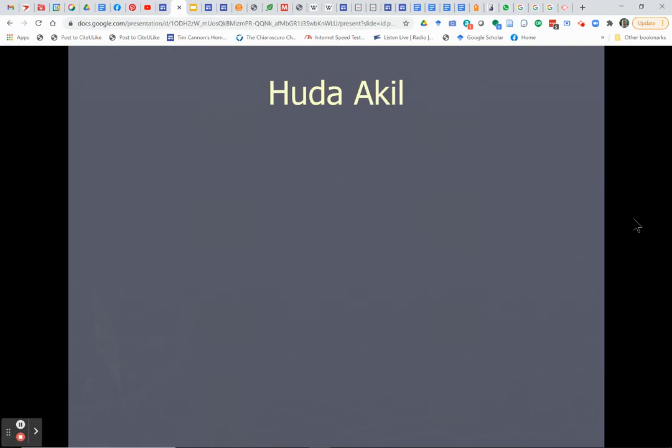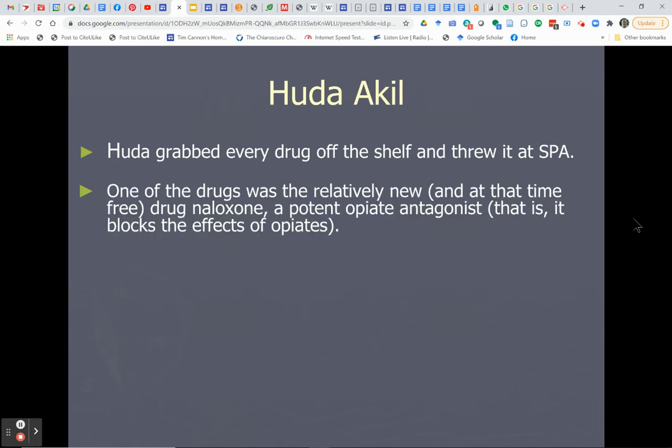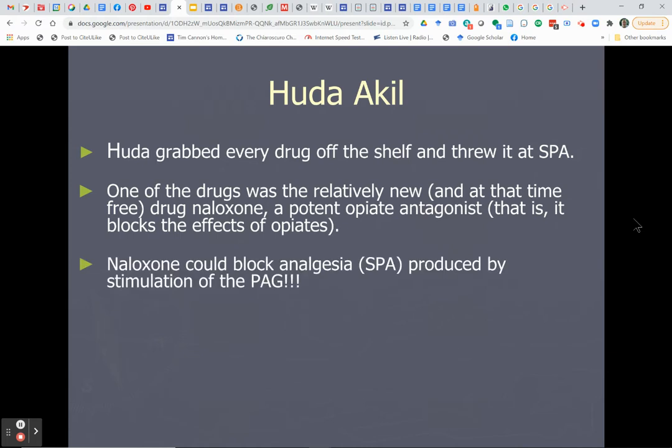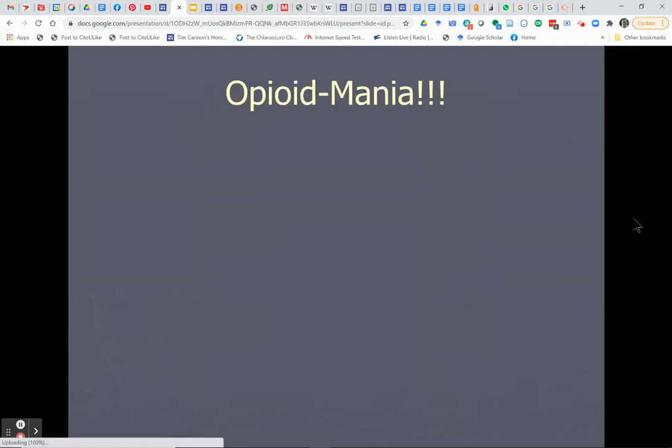Huda Akil, who was in a lab I eventually joined, became president of the American Pain Association. She took every drug off the shelf and tried to block SPA. She did brain stimulation. She produced SPA in the tail flick and tried to block it to find out what was happening. One of the drugs is relatively new. Now it's not. It's naloxone, and this is very important for treating opiate overdoses. It works really, really well. Naloxone could block analgesia from SPA produced by stimulation of the PAG. Since it couldn't be blocking electricity, this suggested that brain stimulation could release endogenous chemicals that interacted with opiate receptors. Opioid mania. You can't imagine how crazy everybody went for this.